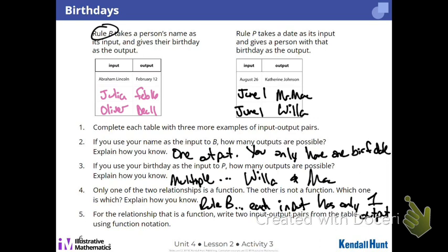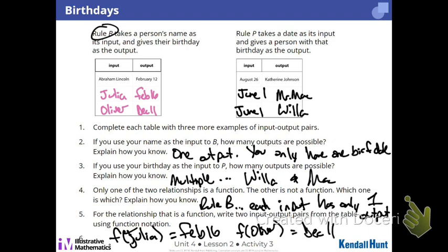Last, 5. For the function, let's write 2 input-output pairs. What is the independent and dependent variable for rule B? Finn, let's try to get this in a function statement. The person's name is a function of the date? No. The date is a function of the person, right? Right. So, for example, B of Julia is February 16th, and B of Oliver is December 11th. Notice, the independent variable is what the function's of. The dependent variable is the output of that function. So this is function notation for rule B.